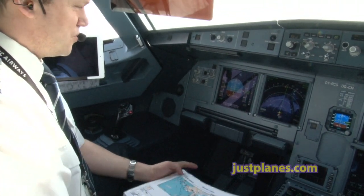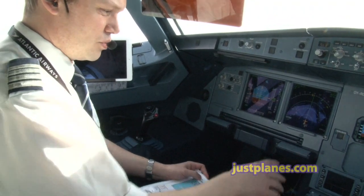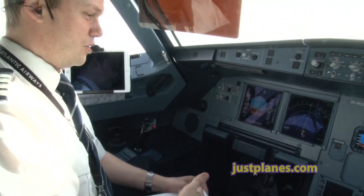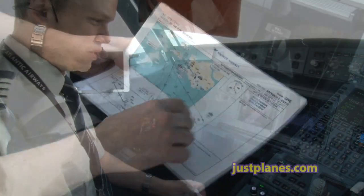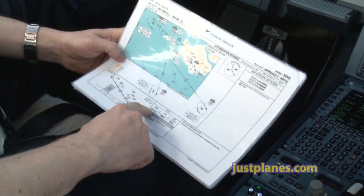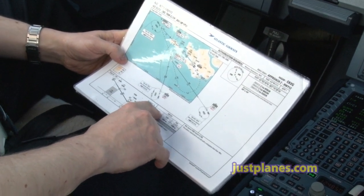And there are specific things that we have to do with the computers before we are allowed to do it. So we have to check that all the GPSs are available, and then we also have to deselect radio now. It's a non-precision approach with a precision approach minimum, so the minimums are height instead of altitude.